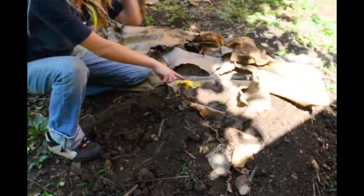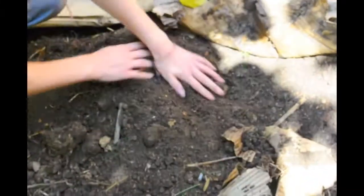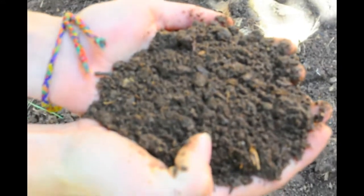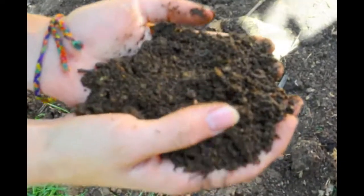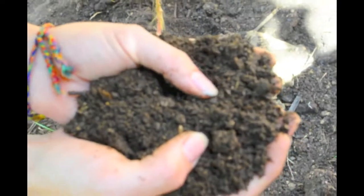Even more worms, lots of humidity. And if you look at the soil here, it is very fine. If we can get a close-up, these small granules are mostly worm castings. And if you look in here, there are baby worms. There are little bugs that I can actually see with my naked eye. There's a little critter crawling around.